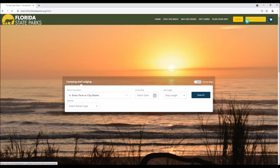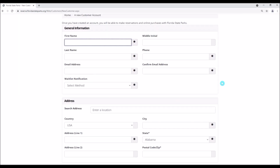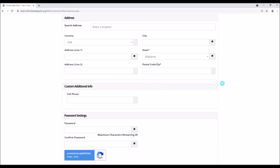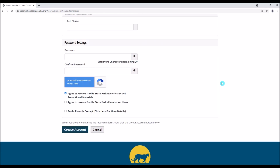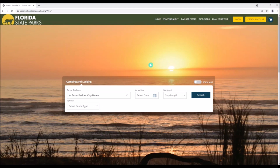Click on Create Account in the upper right corner of the page. Enter your name, address, and other information in order to create your personal account, as well as choose an appropriate password. Once you're finished, click Create Account to finish the process.